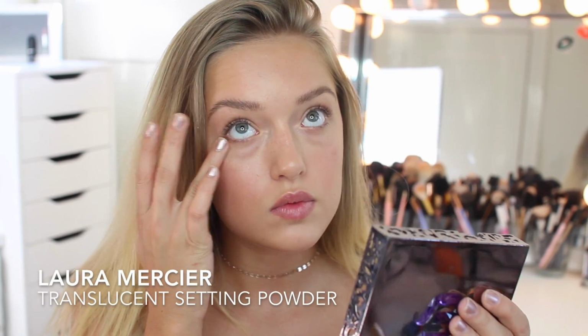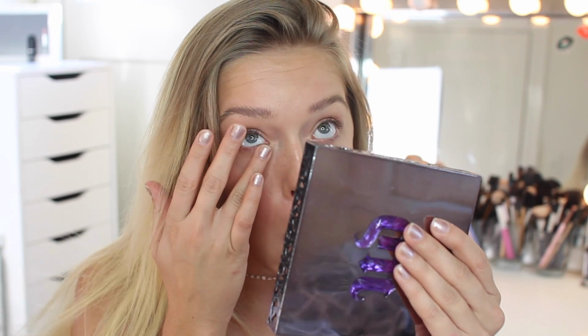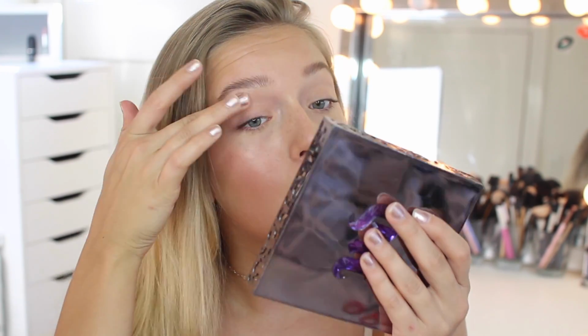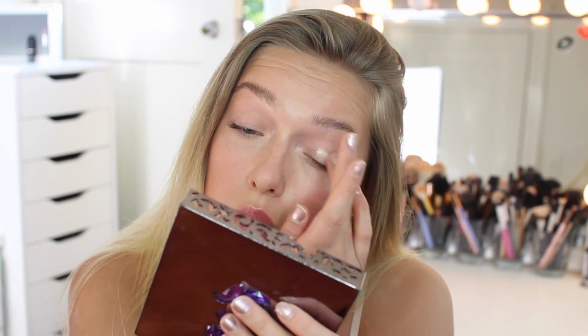So I don't really want to set all of my face because I want to keep it quite natural and glowy, and once you add powders, that's when it starts looking pretty unnatural unless you do have like a crap load of foundation or liquid products on. So I'm first using my finger to dab out any creases that I would have had under my eyes, and then I'm using a tiny bit of the Laura Mercier translucent powder. I'm pushing it under just to make sure nothing creases.